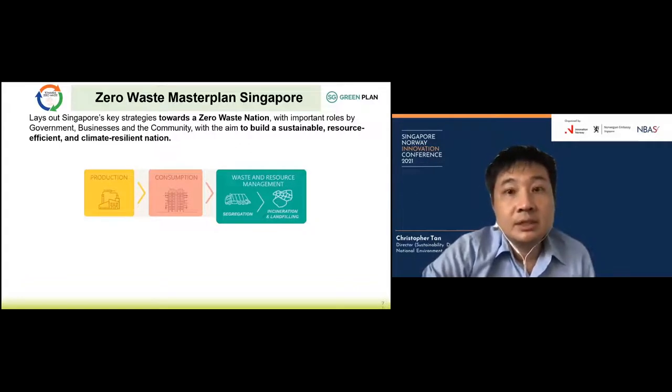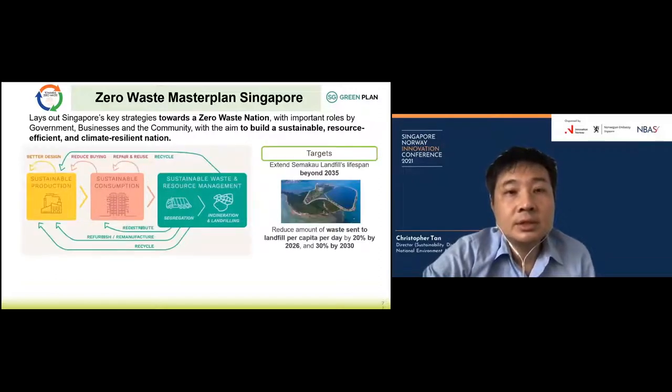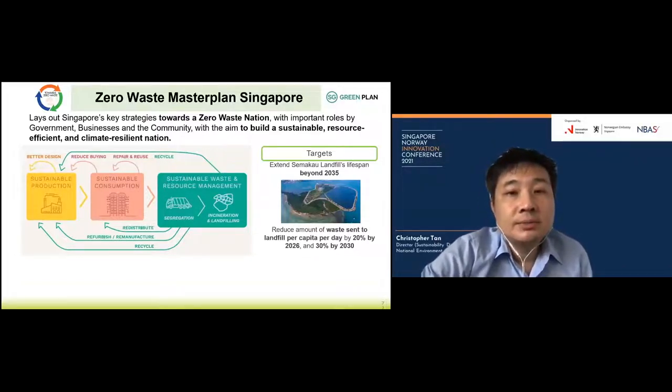What did the Zero Waste Master Plan aim to do? It tried to move away from the linear economy of take, make, and dispose to a new circular economy, which is on the next slide. So the Zero Waste Master Plan lays out Singapore's strategies for a zero waste nation, with important roles for the government, business, and community in order to build a sustainable, resource efficient, and climate resilient nation.